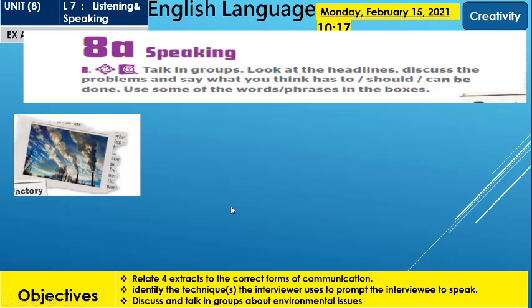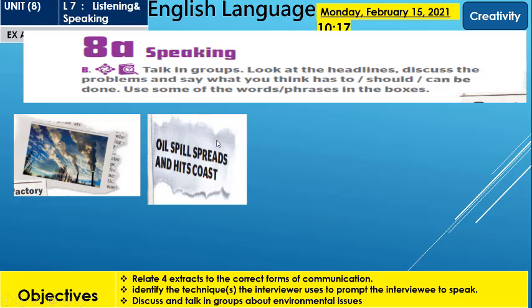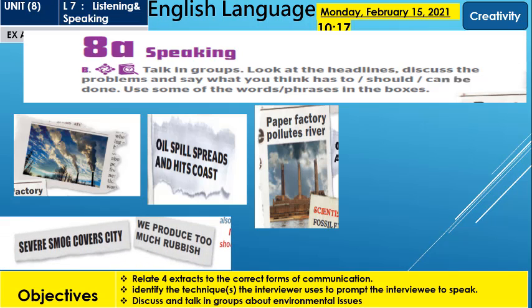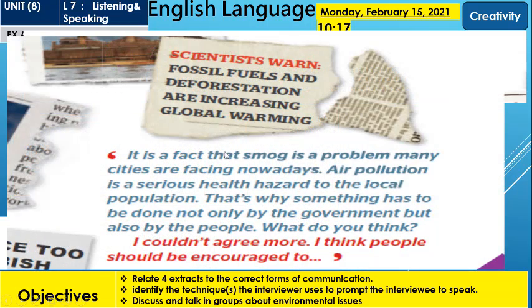So this is what we have in your speaking section on page 137. Just have a look first at these pictures. Oil spill spreads on the coast. Paper factory pollutes river. Severe smog covers city. We produce too much rubbish. Scientists warn fossil fuels and deforestation are increasing global warming.